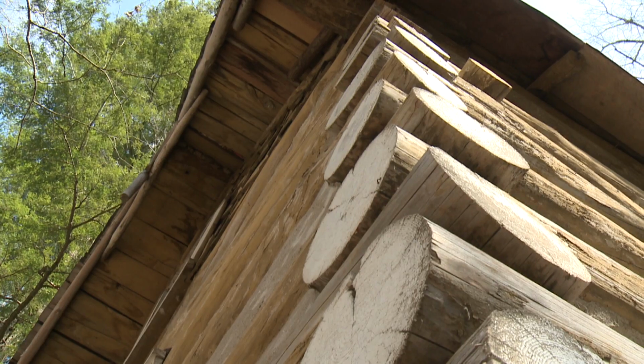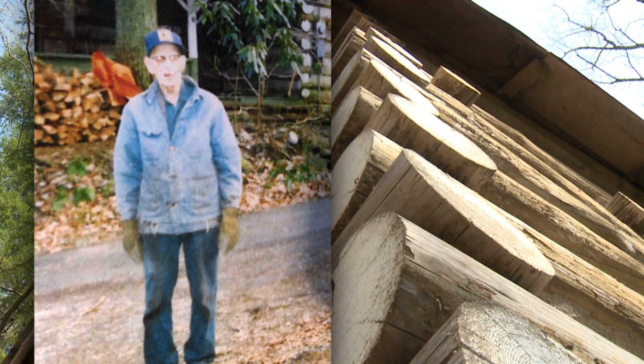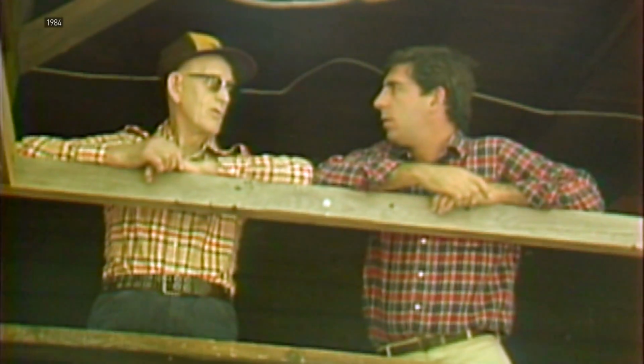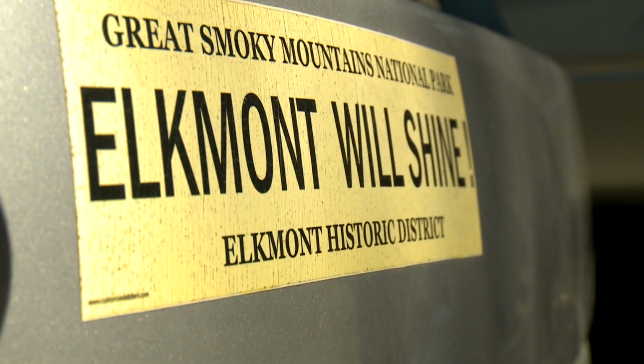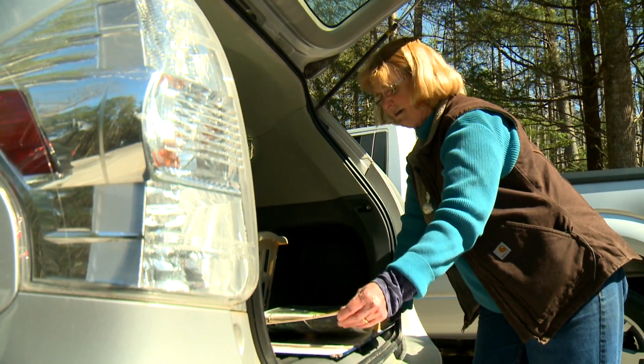But not everyone here was a visitor. Some old-timers lived here permanently, like J.T. Higdon, who made a living taking care of the cabins. You're the caretaker here? Have been for about 30 years. How many people live up here now? Year-round? Me and my sister and the Rangers. J.T. Higdon, some of my fondest memories are listening to him sing Elkmont Will Shine at the end of every party.